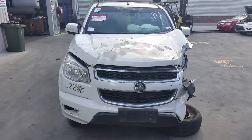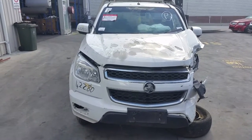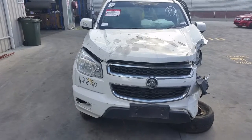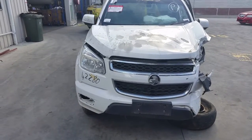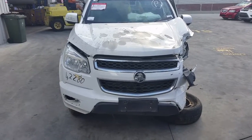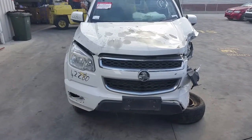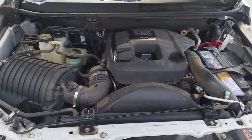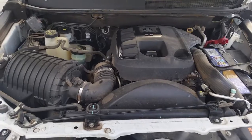Our phone number is 0738481382, and today we have a 2015 Holden Colorado LX single cab chassis ute, stock reference number 3988. This shape runs from the first month 2012 and is the current shape. It has a LWN 2.8 litre 4-cylinder turbo diesel engine backed by a 6-speed manual rear-wheel drive transmission.